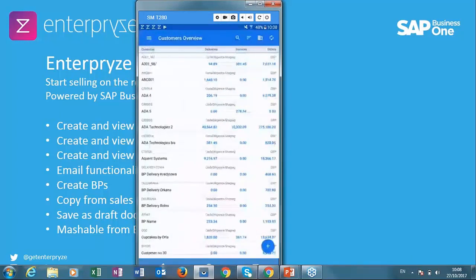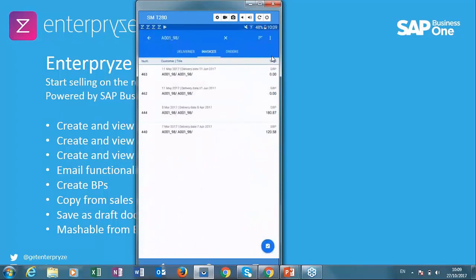I'm just gonna make it a little bit bigger. So here I have the list of deliveries, the list of open invoices, and the list of orders. If I want to drill into this specific customer A001, I can click on it and then I can see the list of invoices in details.